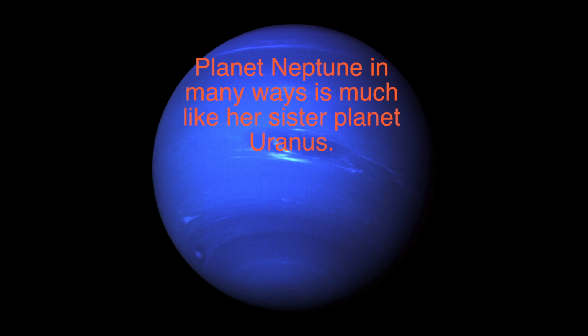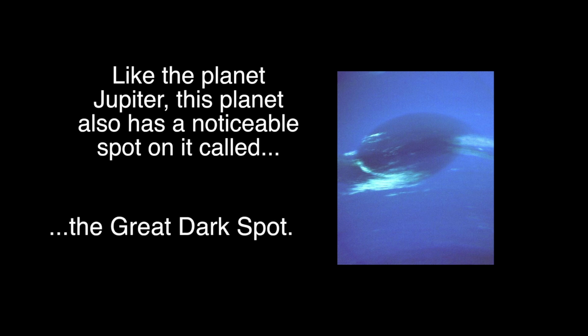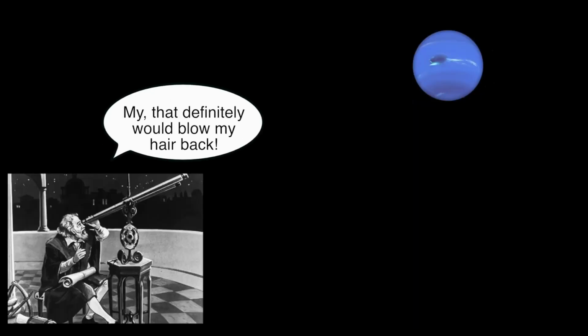Planet Neptune, in many ways, is much like her sister planet Uranus. Neptune is bluish-green in color, like Uranus. Like the planet Jupiter, this planet also has a noticeable spot on it called the Great Dark Spot. The GDS is elliptically shaped. It has an anticyclonic storm with wind speeds of up to 1,500 miles per hour. My, that definitely would blow my hair back.